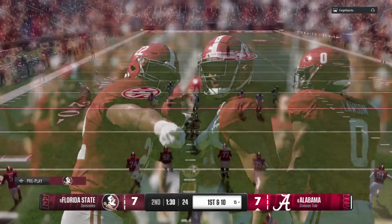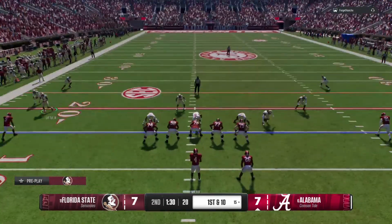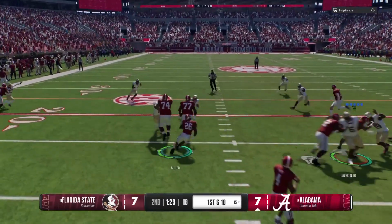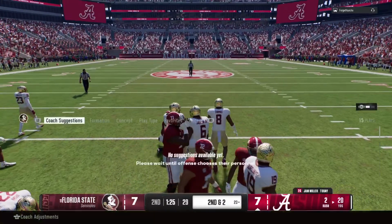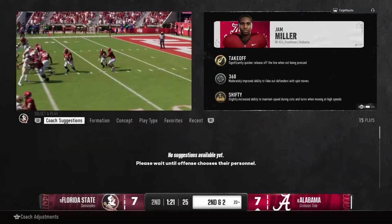Listen, a lot of times you see DBs get in position to make plays, but there's a reason they play DB and not wide receiver. Great job finishing the interception, catching the ball, making a big play. Plows through the defense. Good vision and determination there to find his way up to the 23.